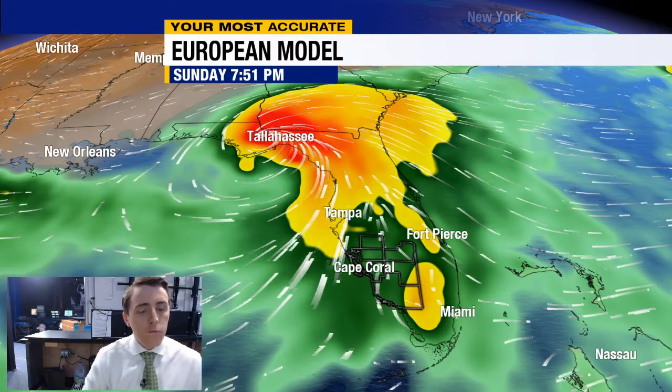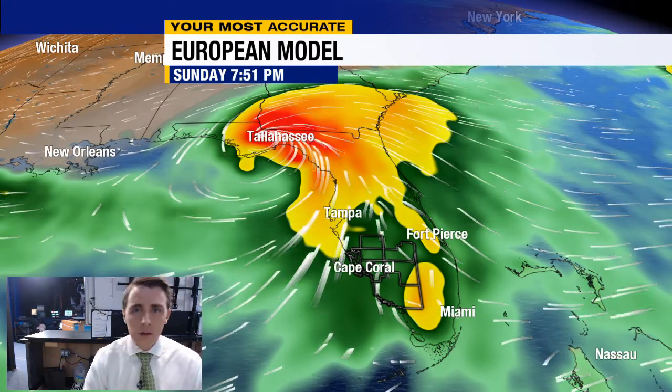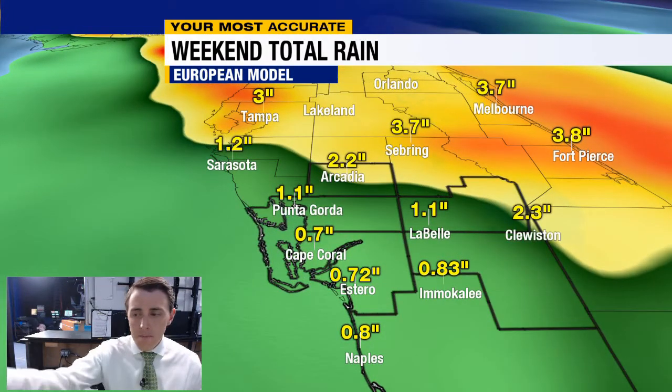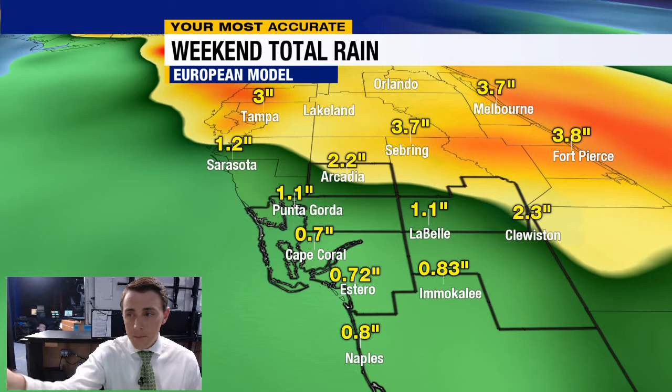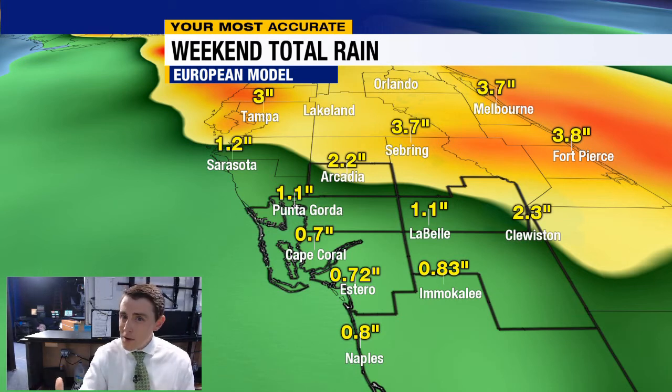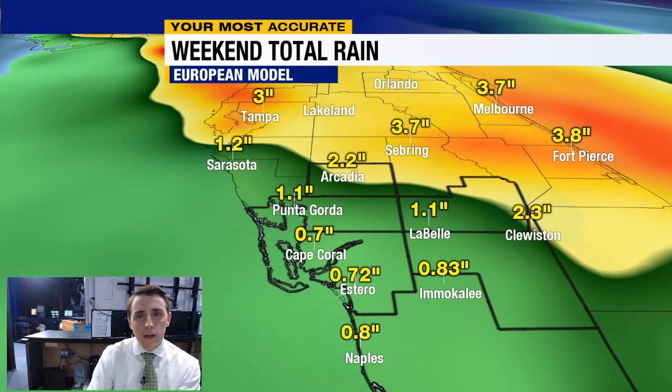But again, I think as we focus in on the impacts for Florida, doesn't much matter if this comes together or not. This is going to be a rainmaker. This same model, these are the totals it's putting out, 3+ inches, northern areas and central areas of Florida, and then a little bit less to the south. However, if this moves a little bit further south, we could see those higher rain totals working into southwest Florida.